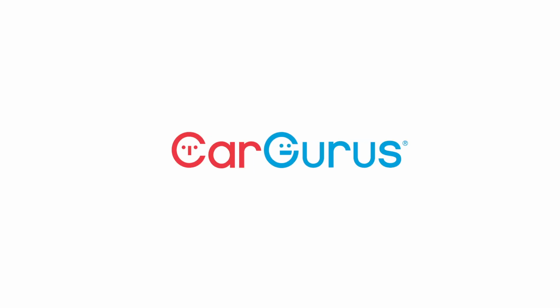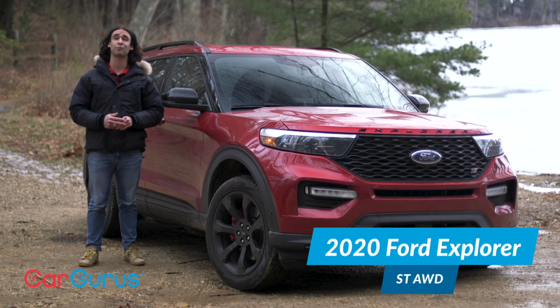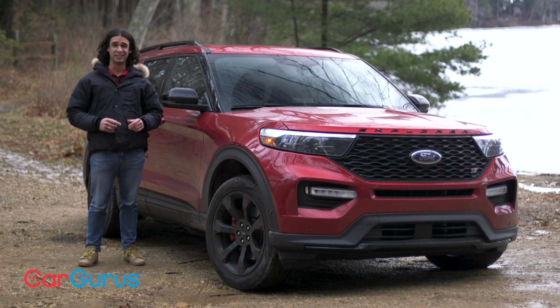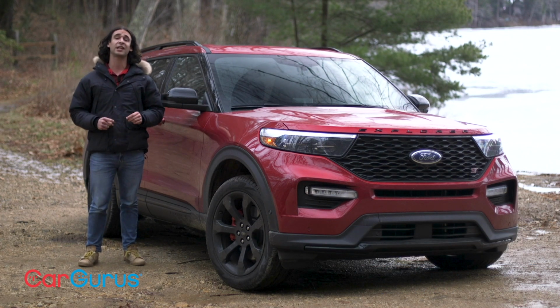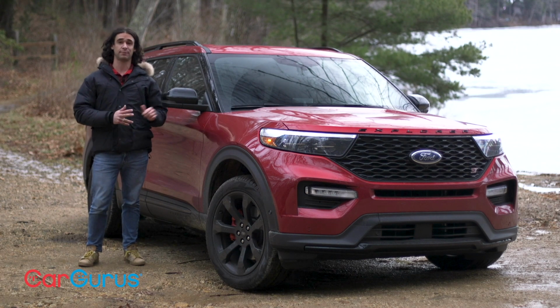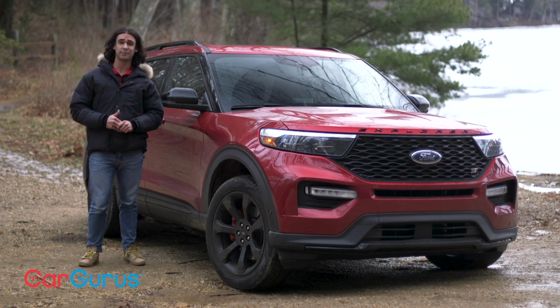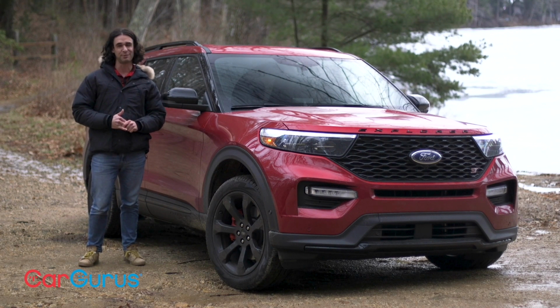Other than the exterior design, the 2020 Ford Explorer shares nothing in common with the outgoing model. It has a better chassis, a big vertical touchscreen, and it comes in hybrid and high-performance powertrains. Now, I'm driving the fast Explorer today. This is the ST. Unfortunately, your local police department can order the same engine on their patrol cars.